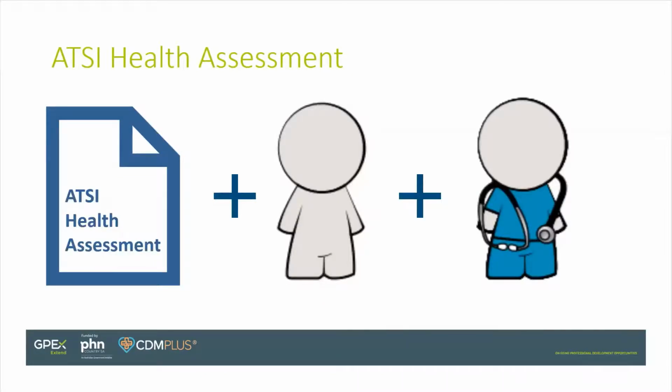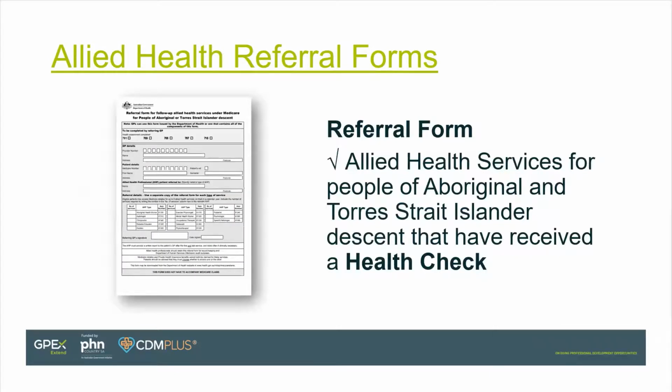So the new temporary arrangements actually are replicated for the 715 that we would do in primary care. And there's a new additional number for that. So for the GPs, that new 715, it's the 93470. So the referral form's the same, and the new arrangements are replicated for the Aboriginal and Torres Strait Islander patients that are living in the residential aged care facilities. So they're still eligible to claim those 5 allied health services.